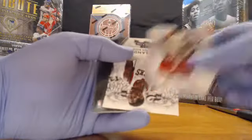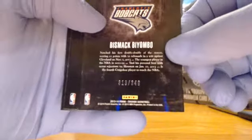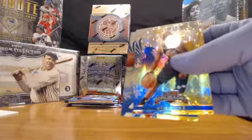Lorenzo Brown, rookie, and Larry Sanders, base. Bismack Biyombo for the Bobcats. Another Bobcats, 313/349. That's another Raz. Calvin Murphy for the Rockets and a John Lucas the Third for the Jazz. The Third, John Lucas the Third.